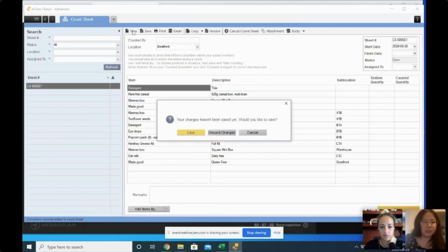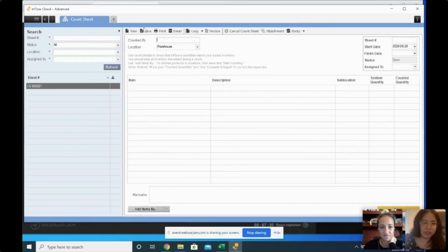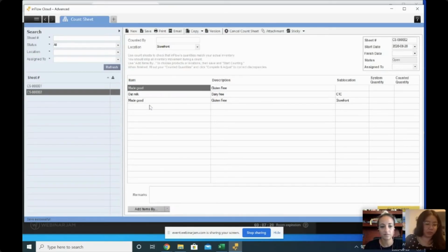Just to let people know, we will be introducing add items by sublocation in a near update. It's to help people with really big facilities who want to do counts at a certain area at a time. So look forward to the next update.